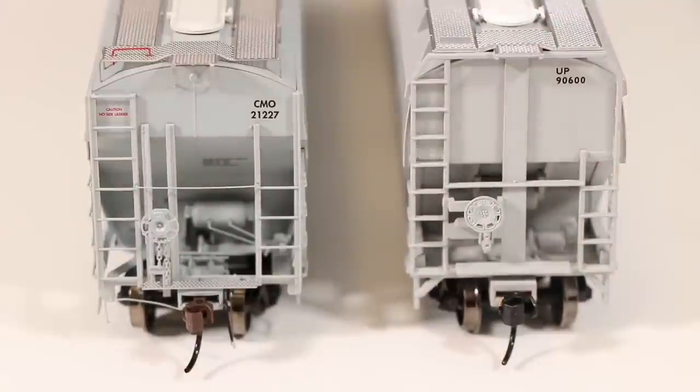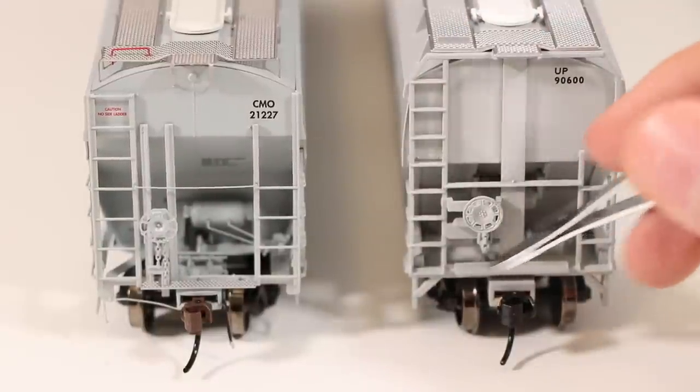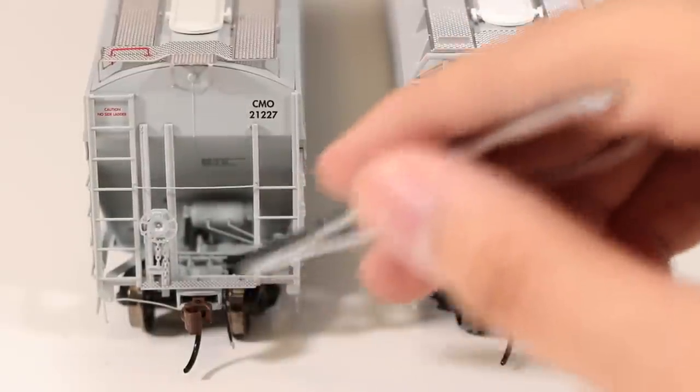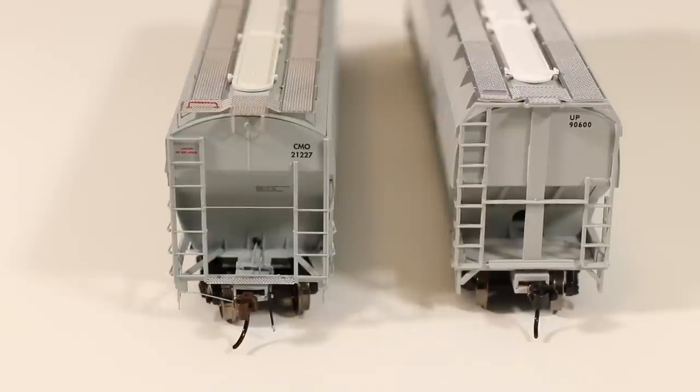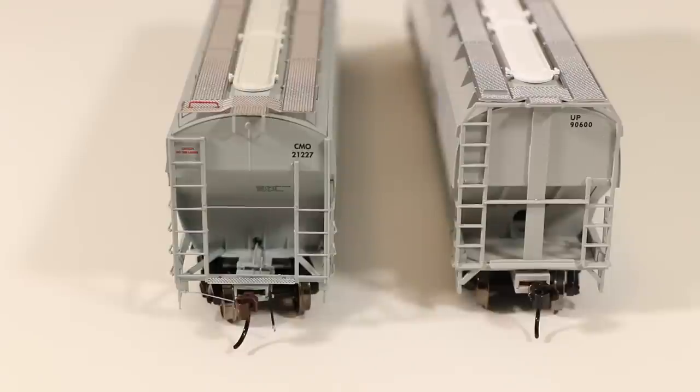You see the Walthers on the right, their bottom plate is plain, while Athearn, they have a bit of a metal texture. And here's what they look like on the other side. And I know in real life, I think couplers are like a brownish color, but I prefer black for model trains. It just looks cooler.